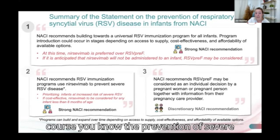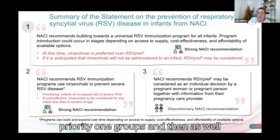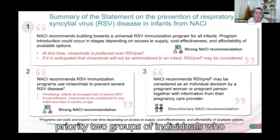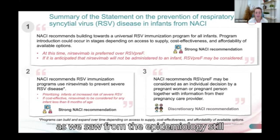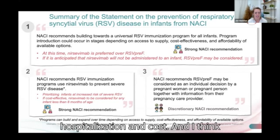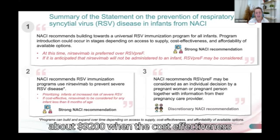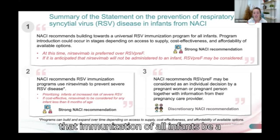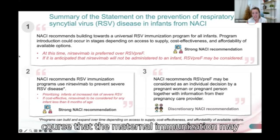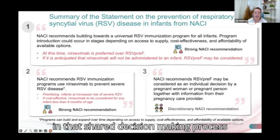That, of course, the prevention of severe RSV disease is done through the RSV immunization program, prioritizing the most high-risk individuals as priority 1 groups. And then as well, if cost effective, the priority 2 groups of individuals who are perhaps less at risk, but as we saw from the epidemiology, still significant system burden in terms of hospitalization and cost. And when we think about the average cost of an RSV hospitalization being about $9,200, when the cost effectiveness analysis shows that the product itself is cost effective, immunization of all infants is a strong recommendation from NACI. And of course, the maternal immunization may be considered as an individual decision by a pregnant woman or pregnant person in that shared decision-making process.